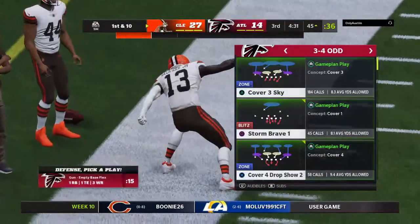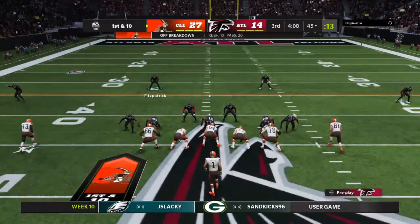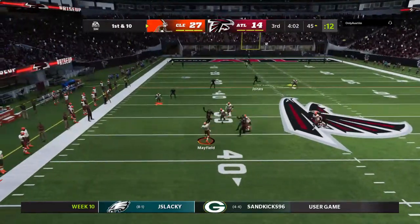We know play callers can be very creative in this game today, but sometimes when they've got receivers with speed like this, they don't need to design incredibly complex calls. Sometimes it's just get the ball in his hands and let him do his thing.